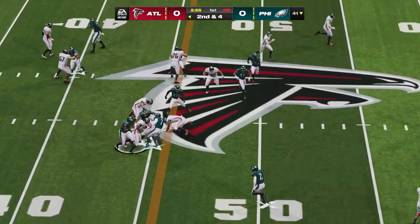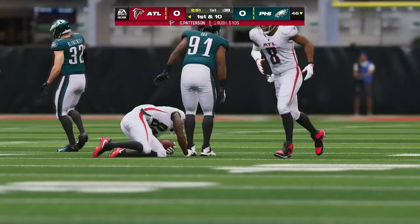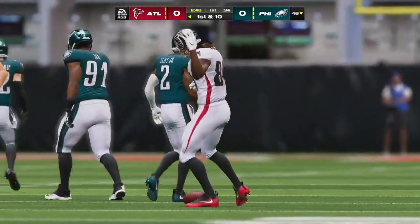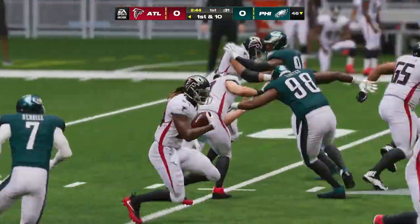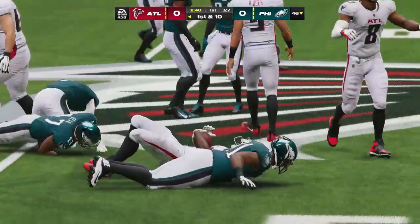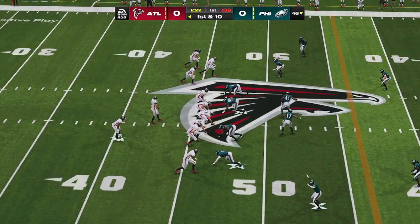Opening carry of the game for Cordero Patterson. A gain of 5, good enough for the first down. Well, you know they had a 3rd down play on standby just in case, but he says no need with that carry. Runs like that will continually earn him more work in this and future contests. Couple of first downs to kick off the drive.